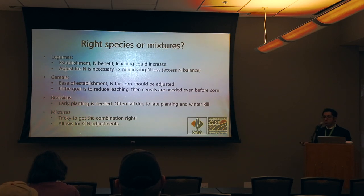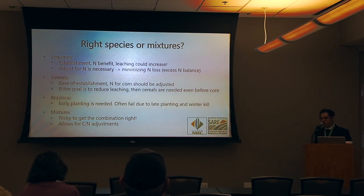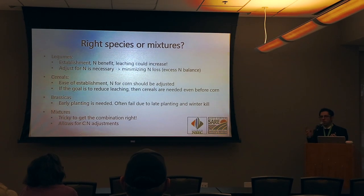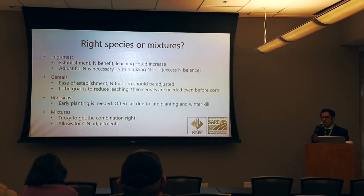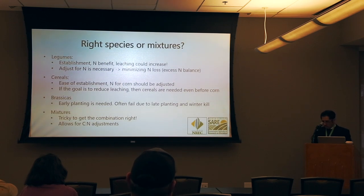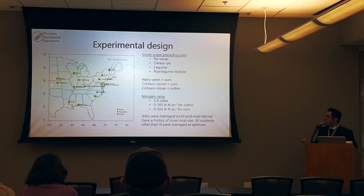And here comes the mixture. So sometimes you will get benefits. You would basically manipulate the potentially negative effect of a rye by including a legume in the mixture. One thing that becomes tricky is how do we find the right combination? Because getting that seeding rate right, these two compete, right? Usually cereals are outcompeting the legumes, especially with crimson clover. How do we manipulate that seeding rate to get a combination that gives us the right C to N ratio and gives us basically the biomass we are looking for, with N in it to synchronize with our crop production? So within that, we are a part of a 15 location study. This is funded by USDA and IFA.